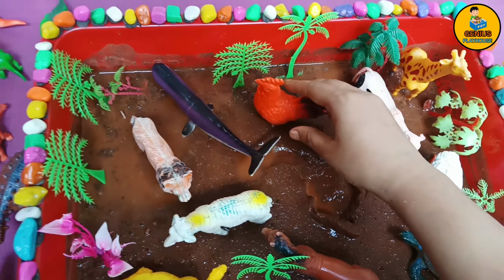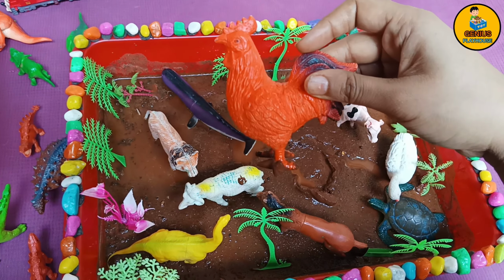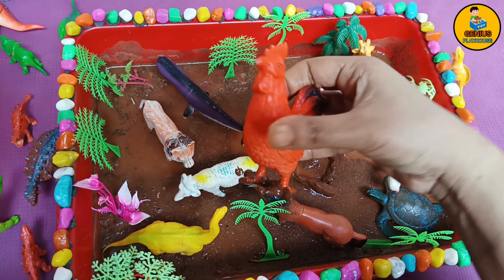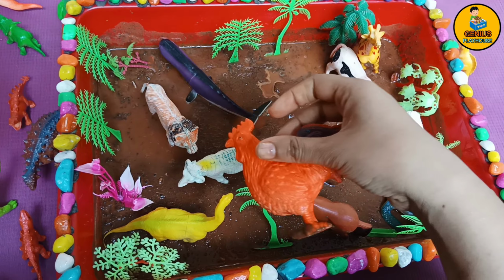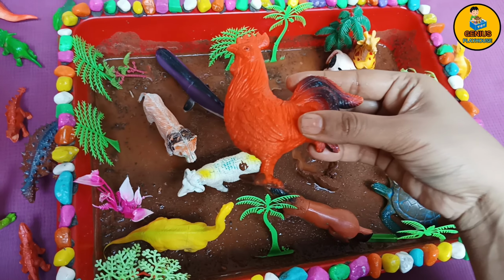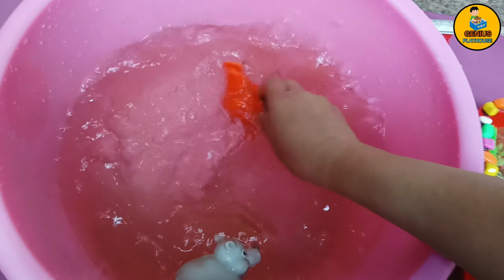So next, which animal shall I take? Okay, let me pick this rooster. Rooster is also stuck in mud. Poor one. Roosters love to eat grains and rice. The male chicken is called rooster. Let me wash it. Zoom, zoom, zoom.